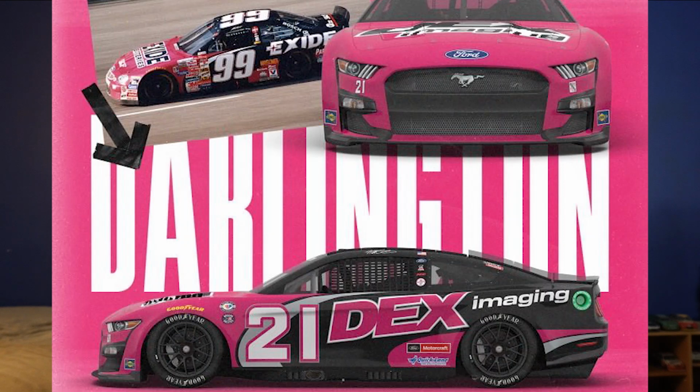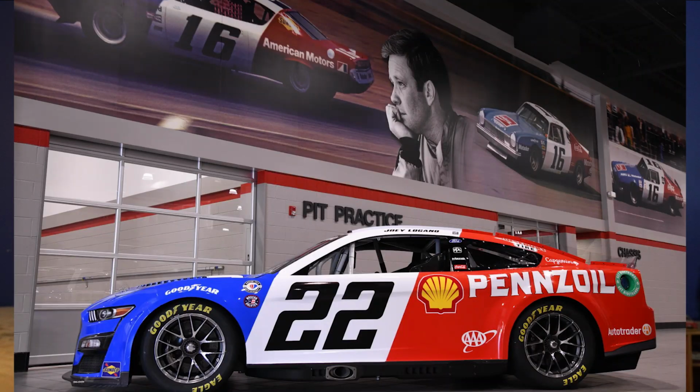Harrison Burton, once again, throwing it back to his dad, the X-Side car. Really well executed there, just like last year, except this one is the pink and black and silver car, compared to last year was the white, purple, and black car. Joey Logano, I have to admit, this one looks pretty darn good as well. He's throwing it back to Mark Donohue's AMC Matador that gave Team Penske their first NASCAR win. So it's got blue, white, and red. Really like this paint scheme. I think Logano's run this throwback or something similar to it before, but man, this one looks really good. I like this one a lot. That's in my top few.